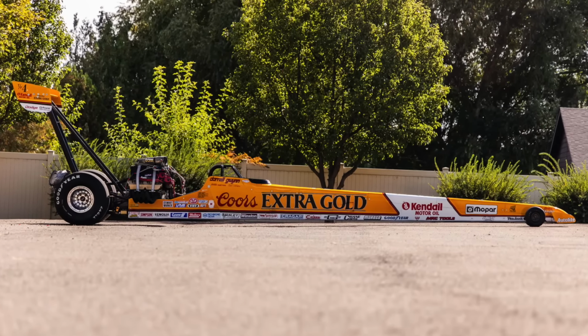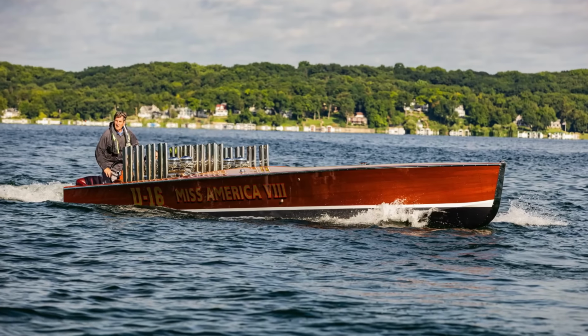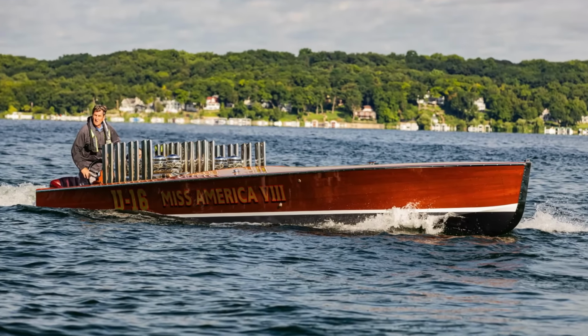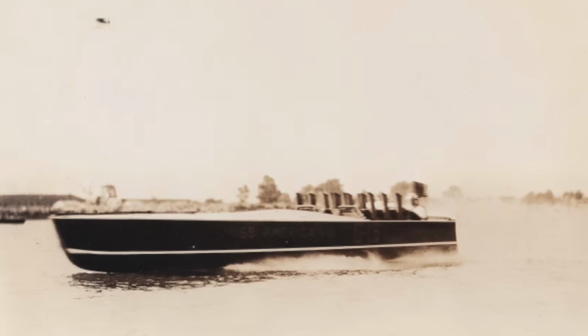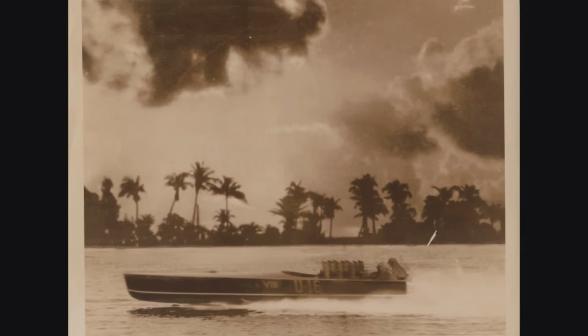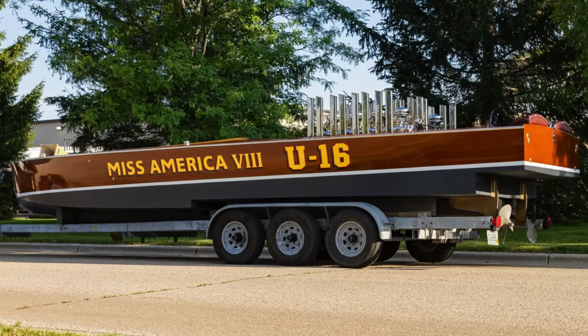And when this car goes across the block, all of the proceeds will go to charity. You don't often see boats at Mecum auctions, and this one is spectacular. This is a 30-foot boat. It was built in 1929 to be the fastest boat in the world, and it was driven to 104 miles per hour on the Harlem River in 1931.